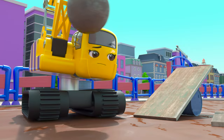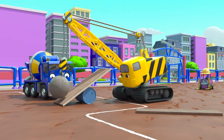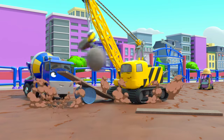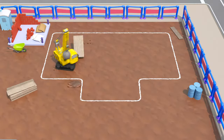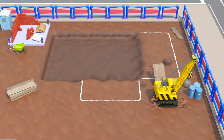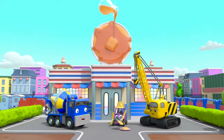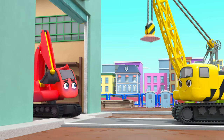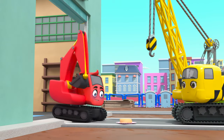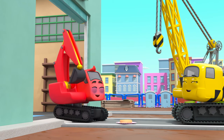Wait, this plank of wood throws dirt into the air, like a spade. Maybe they can use this to dig the foundations. Yes, it works! Good work, Dazey. She's found a way to dig in her own way, in no time at all. There, the pancake shack is finished. Aww, Dazey has brought some pancakes to Digley to make him feel better. What a good friend. Mmm, delicious.